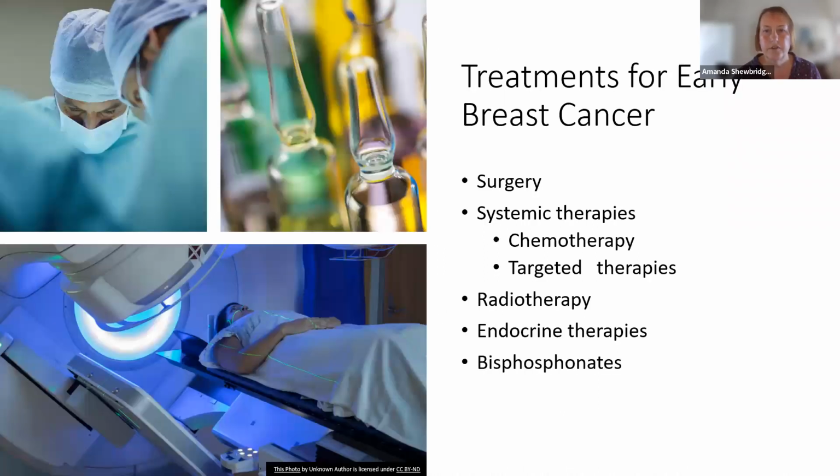So we're going to give an overview of the treatments that early breast cancer patients may have. The majority of people will have surgery at some point in their treatment pathway. Some people will still require a mastectomy, but there is a wide range of oncoplastic procedures to facilitate breast conserving surgery nowadays. Women undergoing mastectomy should be offered breast reconstruction, but they must have realistic expectations about what can be achieved. And we're going to talk about surgery in more detail at the end of this webinar.